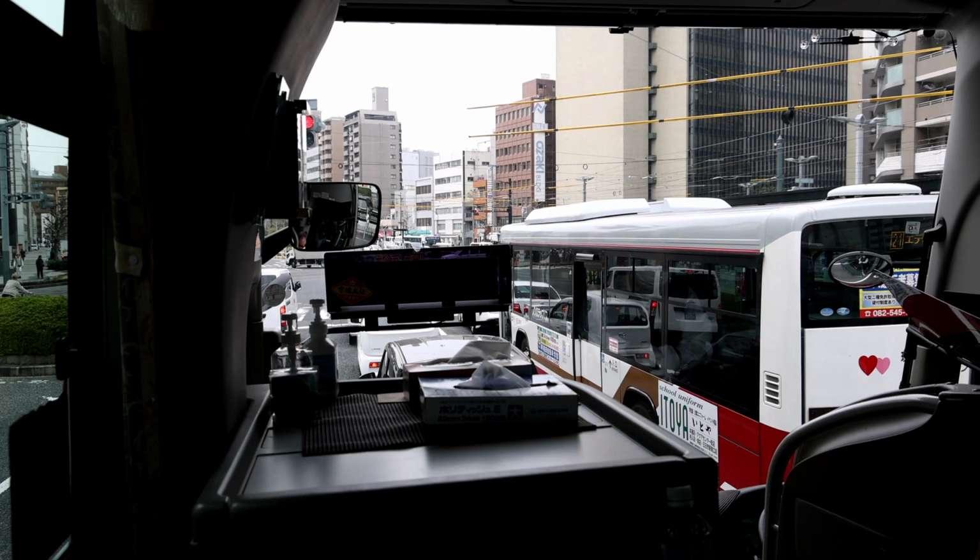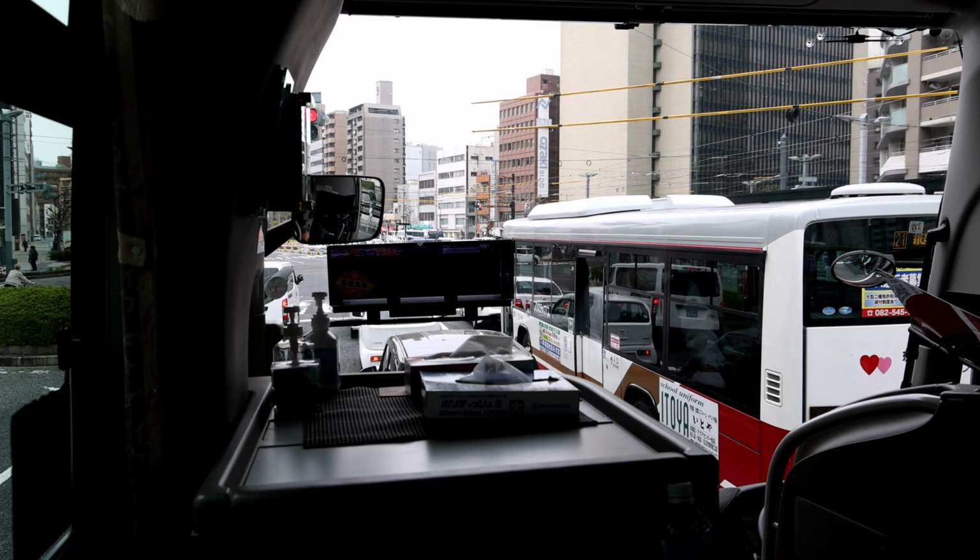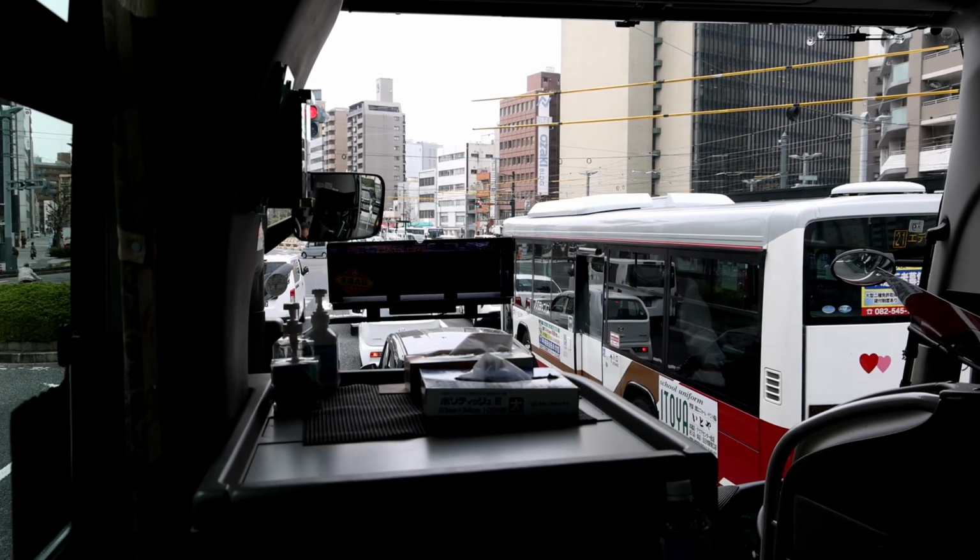How many people live in this city? More than 1 million. 1 million or 10 million? 1 million.